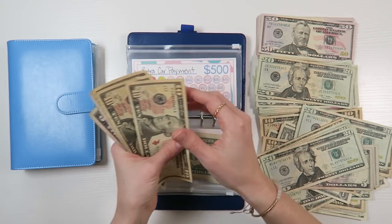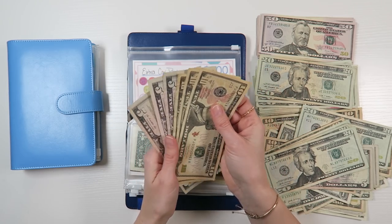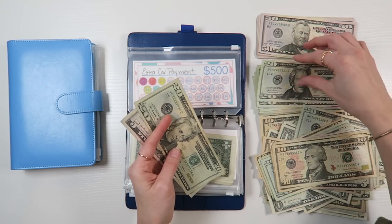Extra car payment: 10, 20, 30, 35, 40, 45. Let's grab a couple of 20s.